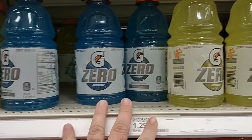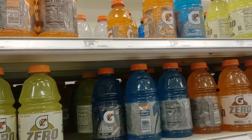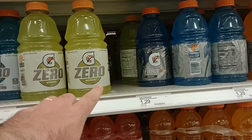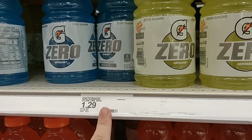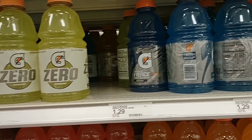So Target has their Gatorade still in 32 ounces. This is surprising because a lot of stores were seeing the 28 ounces. Kroger doesn't have the 32 ounces anymore. As a matter of fact, they have the 28 ounce ones and they've gone up to $1.50. Somebody told me that the other day and I thought it was a typo or something.